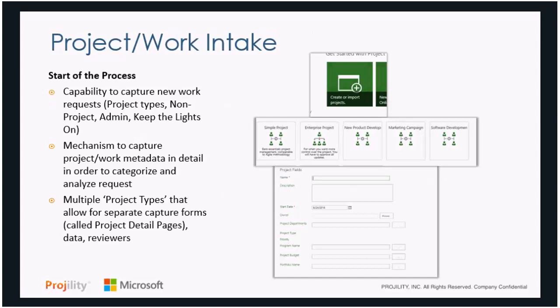So you definitely want to think through how you're going to be doing work intake, because that can drive consistent data coming in when people want to request a resource. Importantly, we have these different project types where we capture different metadata about the projects, and we capture different resource information. So start thinking through, what am I doing around project intake, and does it reflect how I want to capture and forecast my resources?